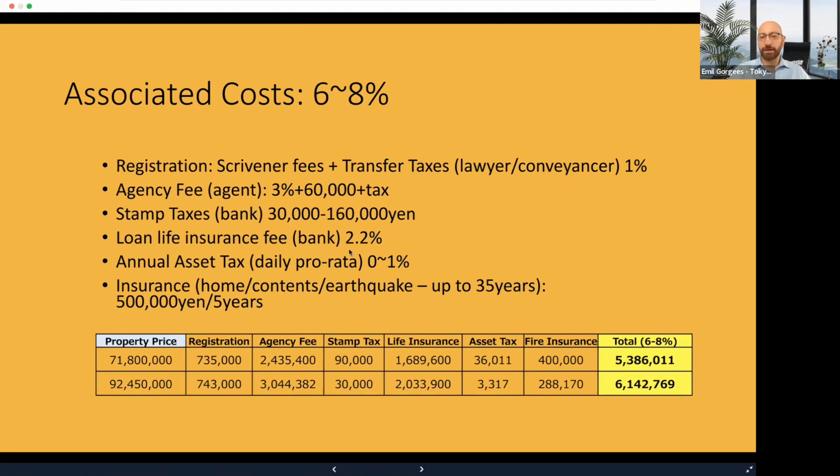So if you opt for the one with this fee included in the interest, you're up for 6% of closing costs. Otherwise, it will jump up to 8%.